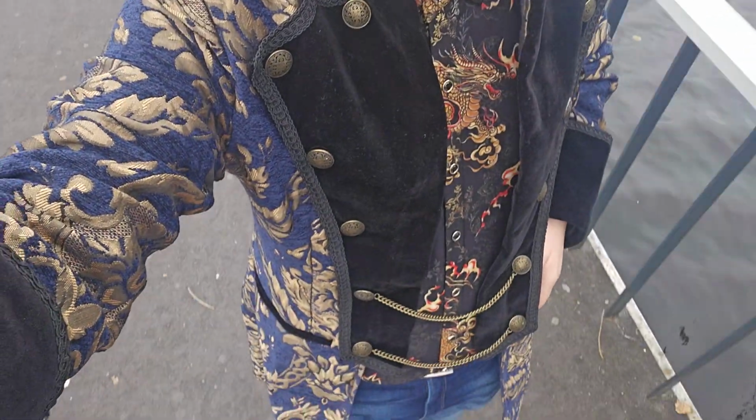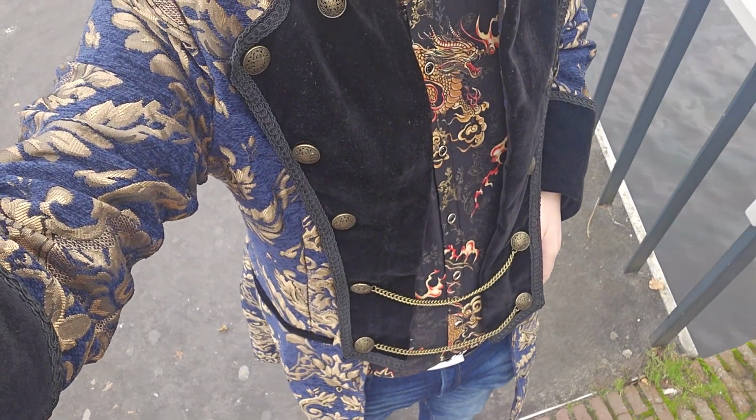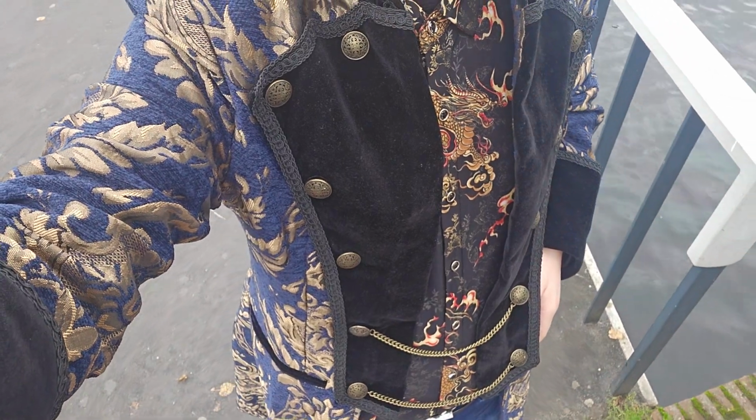This coat I'm wearing, I actually got in Amsterdam. It's from a French designer called Pentagram. They're sort of traditional European jackets with also a bit of a Gothic flair. So you can see this jacket here. I now have several pieces from this particular designer. Whenever I come to Europe, I always buy one of his pieces, because they're just beautiful. I love this particular style.